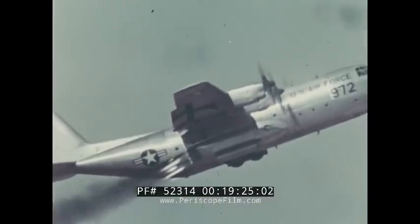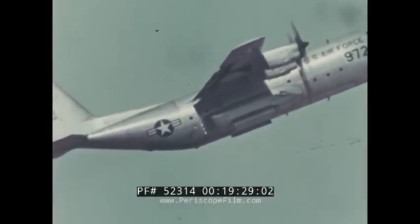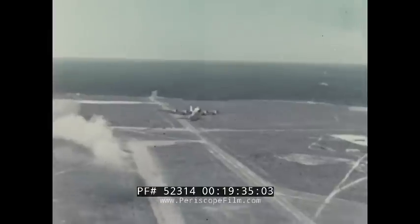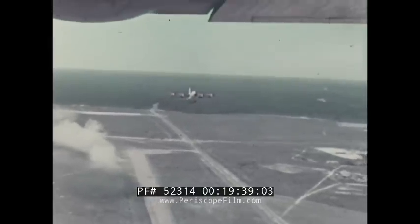Range of the C-130 with a typical load of 64 fully equipped airborne troops is 3,600 statute miles. Further tests showed that after unloading, the aircraft could take off within 500 feet.